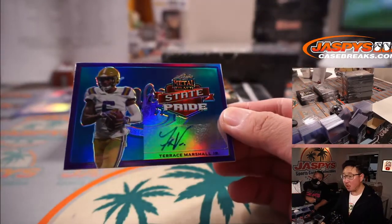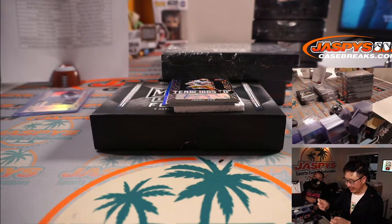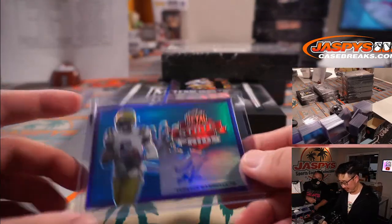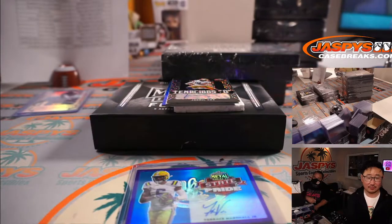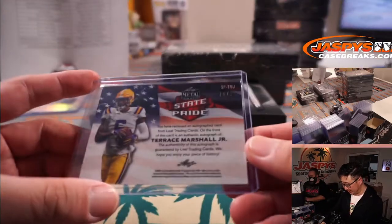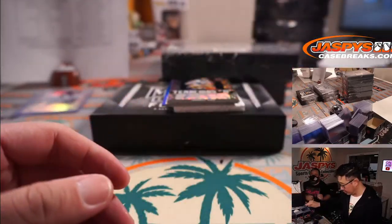There's Terrence Marshall Jr. He's a Brown. He's a Brown. He's a Panther. Carolina, that'll be for Chris. 10 out of 25 on that state pride card. One of my favorite cards.